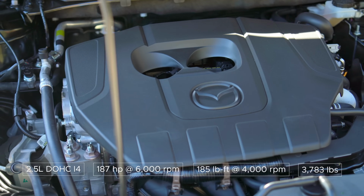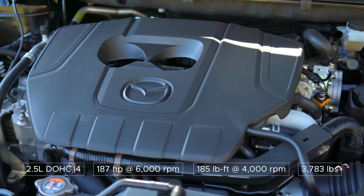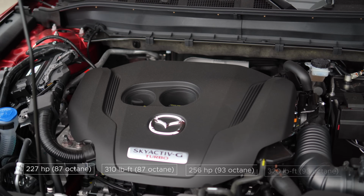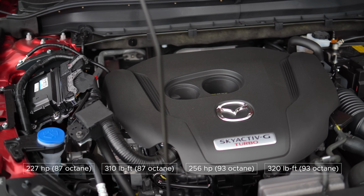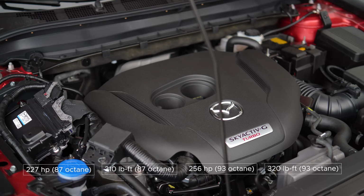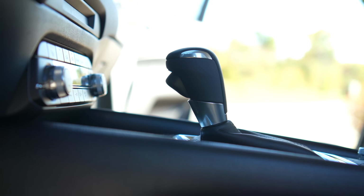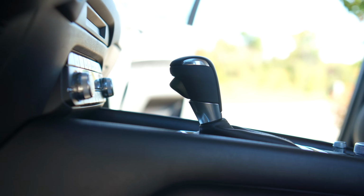Under the hood, we're gonna have a 2.5-liter naturally aspirated inline-4 on the Select trim. This is gonna make 187 horsepower and 185 pound-feet of torque. If you want a more effortless experience, Mazda does offer the turbocharged variant of this engine, but that's gonna cost you like $38,000 to start. So I really wanna fixate on this power plant. All CX-5s are gonna come hooked up to a 6-speed traditional torque converter automatic.